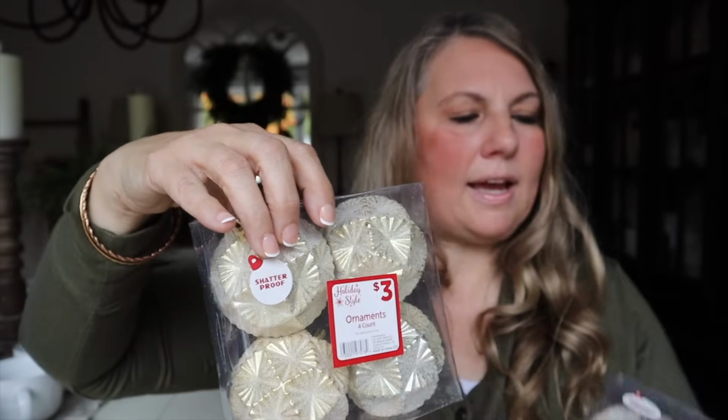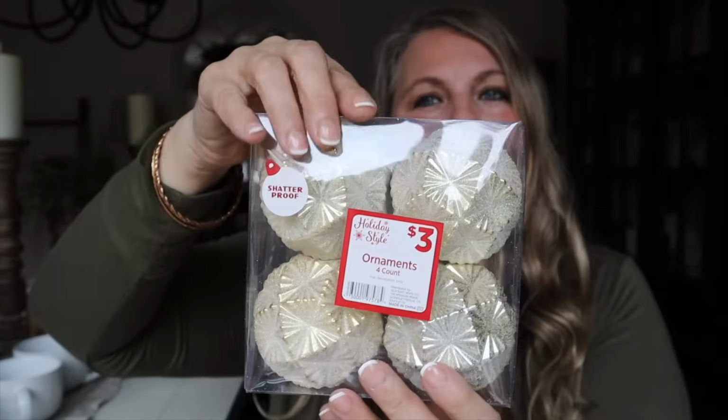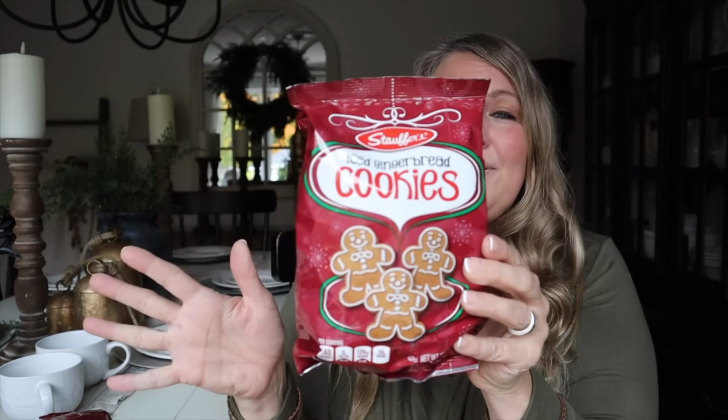So I ended up picking up 2 packages of them, because I really like them, and I thought they were a really pretty find, also from Dollar General. And one thing I love to pick up at Dollar General every Christmas, I share this on Instagram every year when they come out, are these gingerbread cookies. Now I only find these at Dollar General.